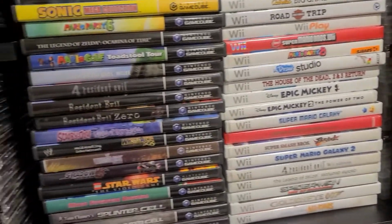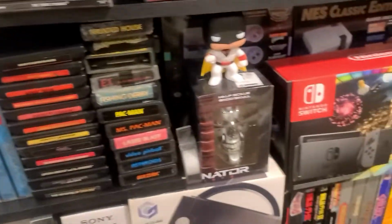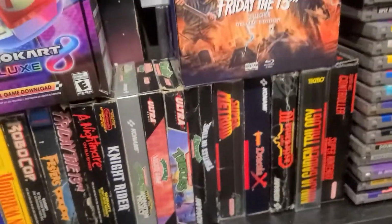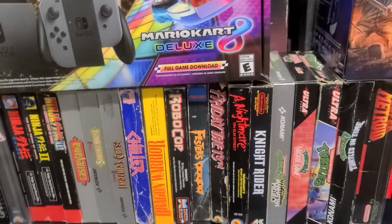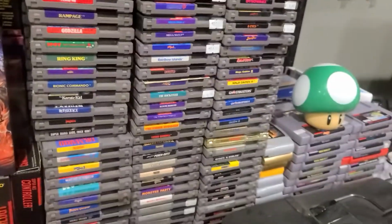Always good to get a good look at the games. Then right down here, of course, the NES games. And then there's some, move that out of the way. Some of my inbox. Some classics right there. Big money right there. Not little Samson big money, but big money altogether, for sure. Love those NES games. They're one of my most prized possessions.